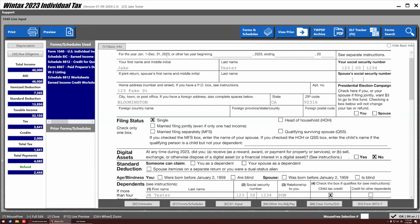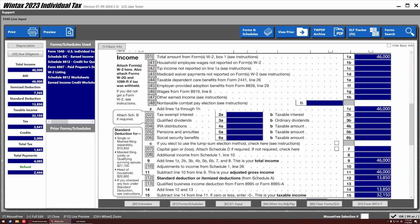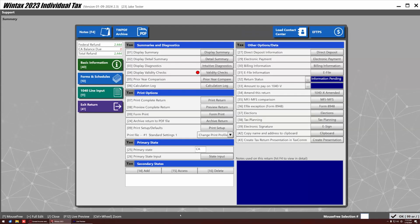So back on this one here, which is the most used. Like I said, if you're done filling everything in, the next spot of the flow is to make sure everything is correct. So we're going to click OK. This is going to bring us to our summary page, which is basically breaking down everything. You can go a display summary, a detailed summary, diagnostics. One of the things we focus on here is the validity checks.